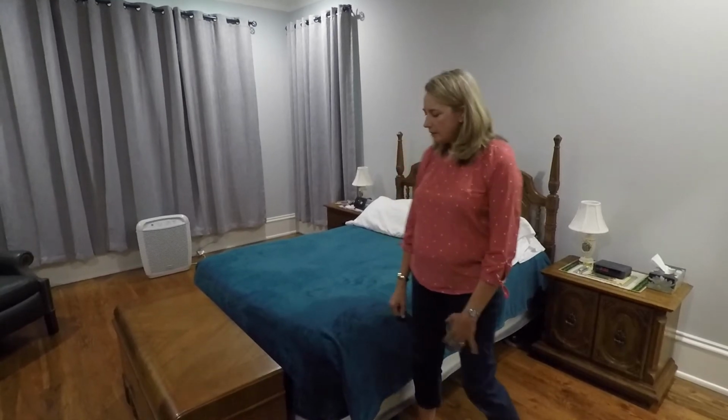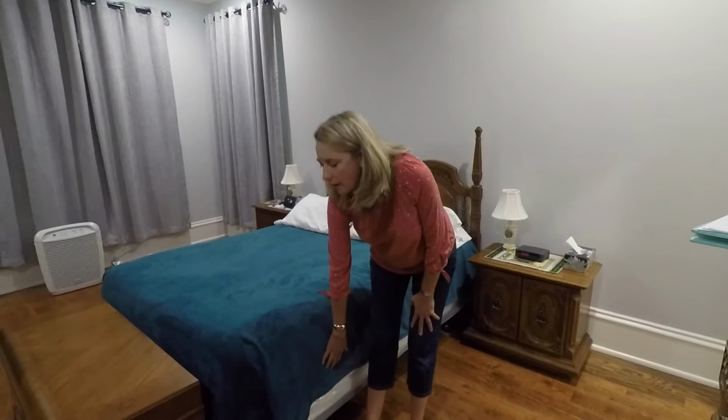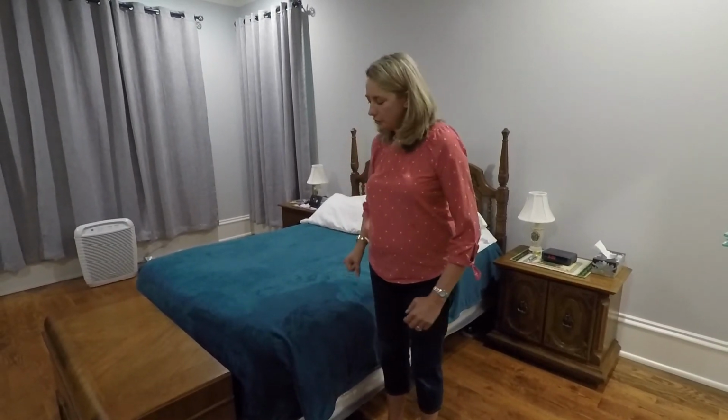The other thing you can think about, and an occupational therapist can help with this, is they actually make bed rails that will slip in between the mattress and the box spring that you could actually put your weight on to be able to get up and down out of bed.